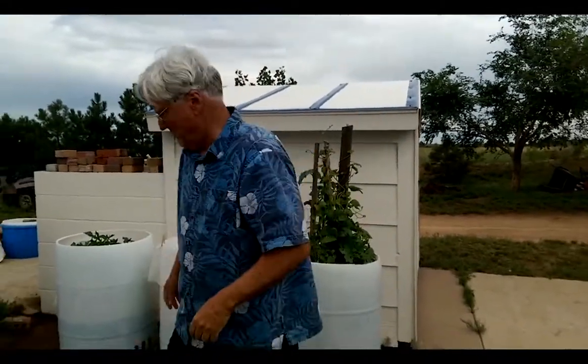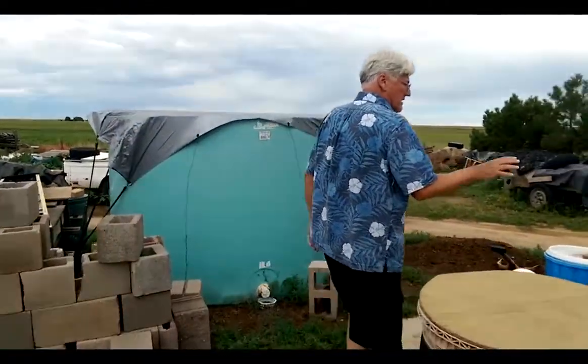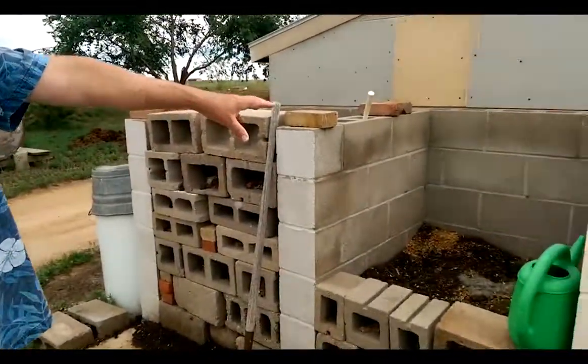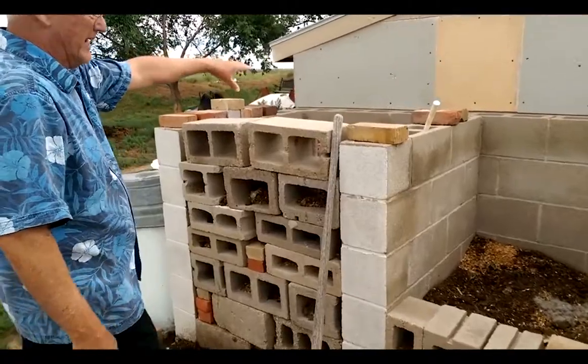Let's start with the compost pile. We just were in the bathroom where we have the sawdust toilet. That's what you saw. And what happens to that? Well, come on over here. We make our compost right here. Okay? This one's being filled up at this time. This one is what I call cooking.